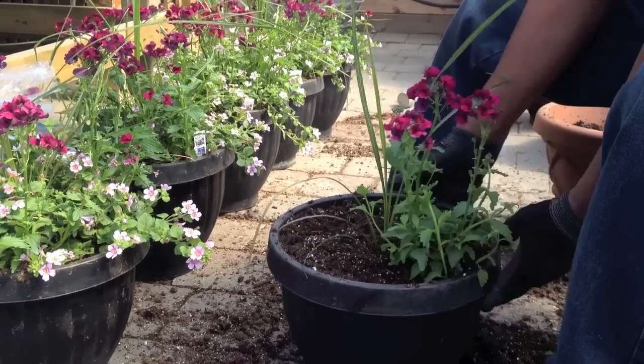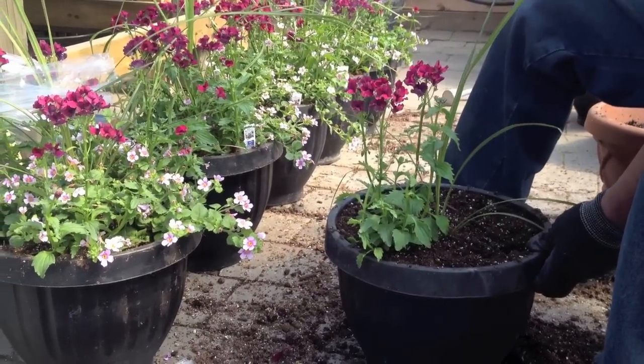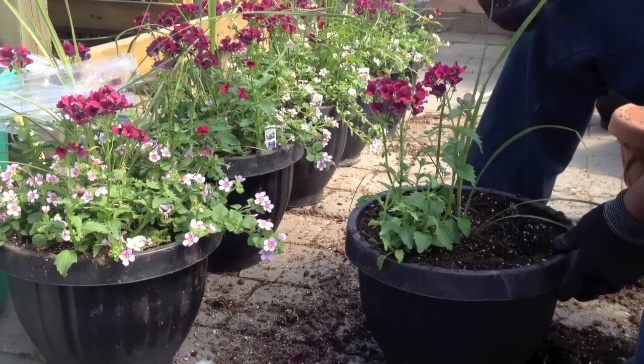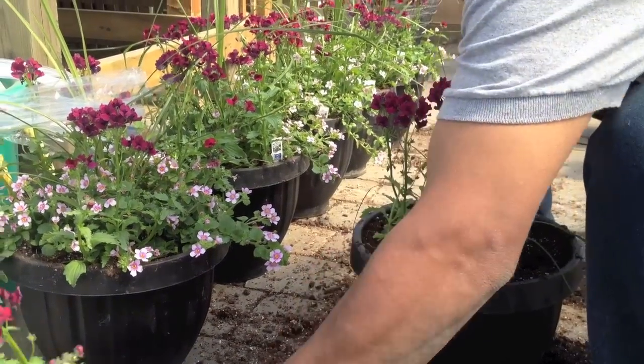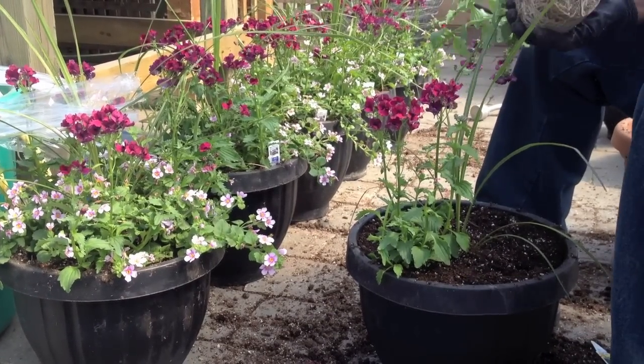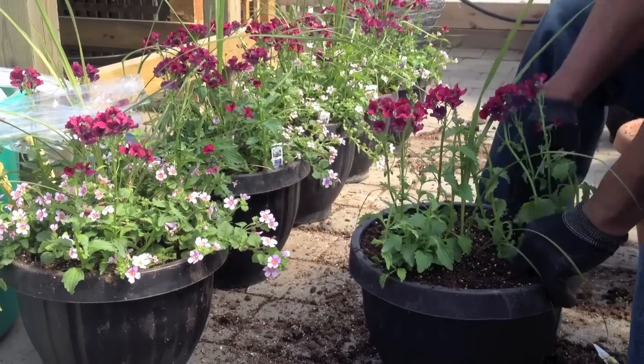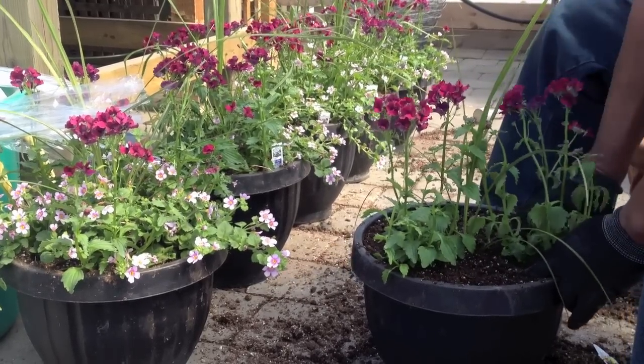Another thing is to pay attention to how much actual sun your patio is getting, so you know what kind of plants you want to choose for those containers. That will make your containers a little bit more successful in picking the right varieties and the right plants.